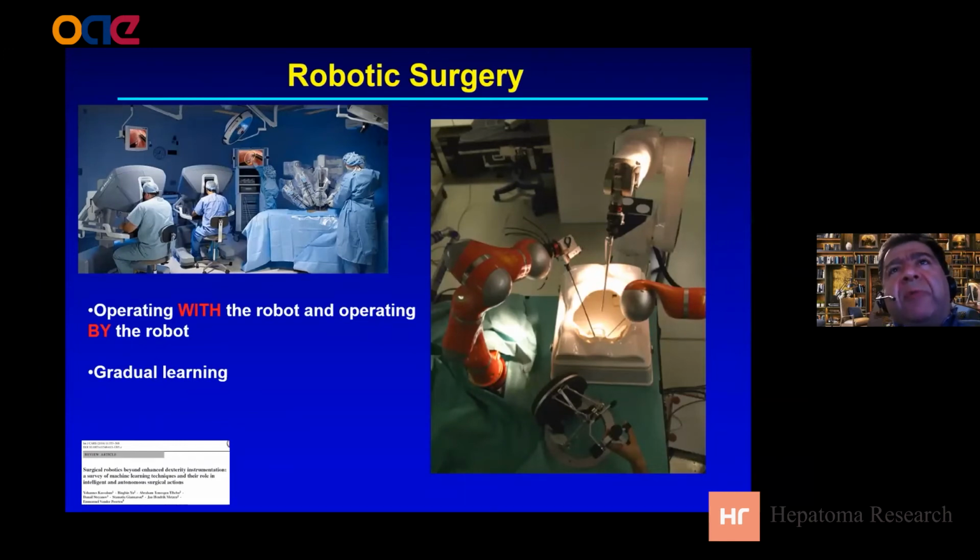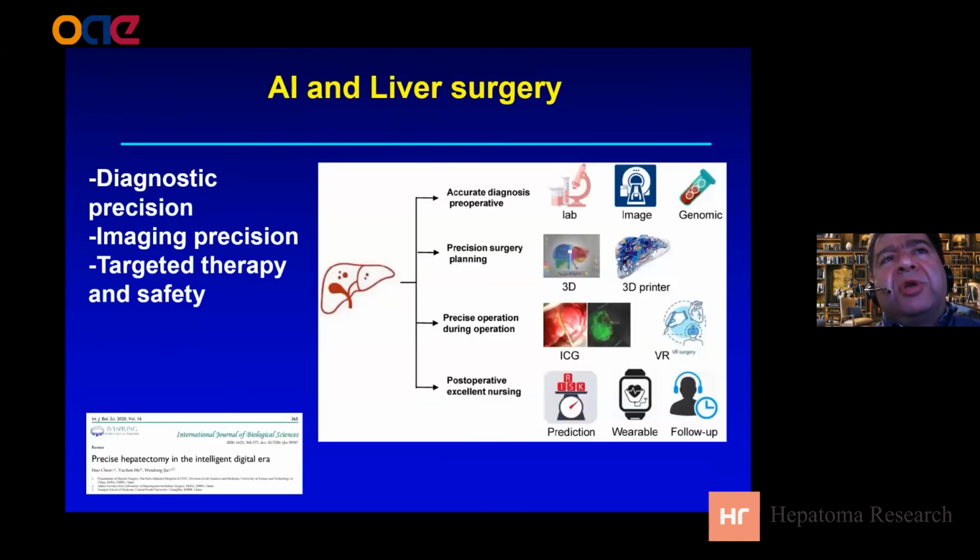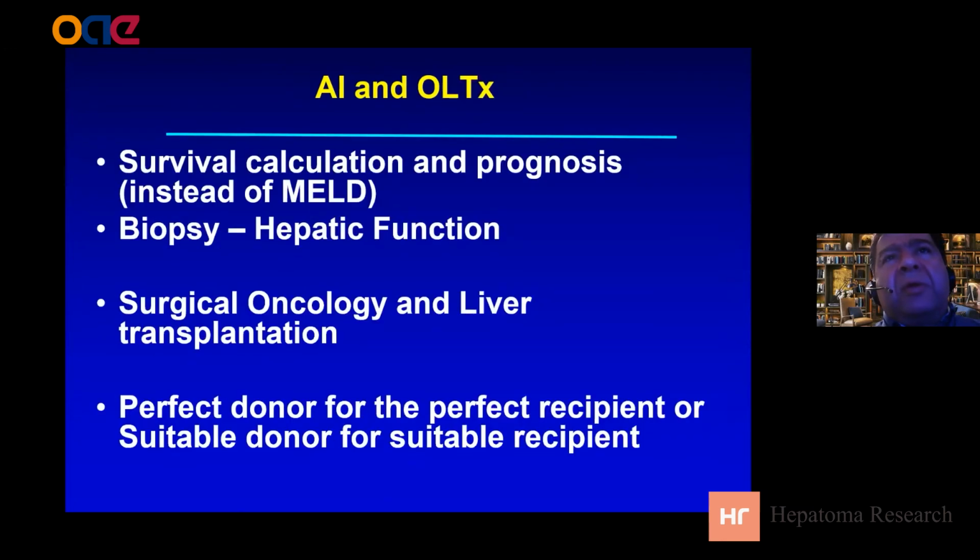Also, in terms of patient evaluation, collecting all this data can help us with categorizing risk probabilities, especially in issues such as frailty, which appears to be playing an increasingly important role in hepatic and transplant surgery, but also in surgery in general. The nutritional status, different areas which can affect outcomes, with the whole goal being targeted therapy. The question is whether we can come up with something better than the MELD.